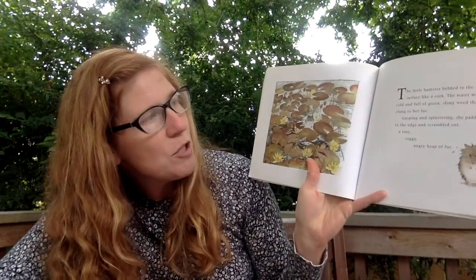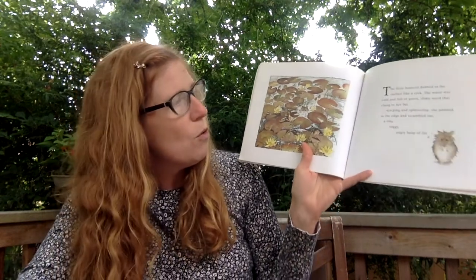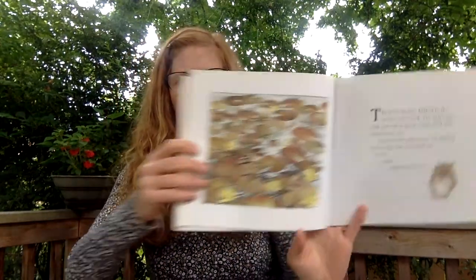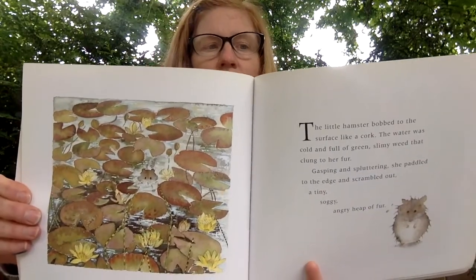The little hamster bobbed to the surface like a cork. The water was cold and full of green, slimy weed that clung to her fur. Gasping and sputtering, she paddled to the edge and scrambled out, a tiny, soggy, angry heap of fur. Oh, look at Harriet. She's angry, huh? I think she's cold.